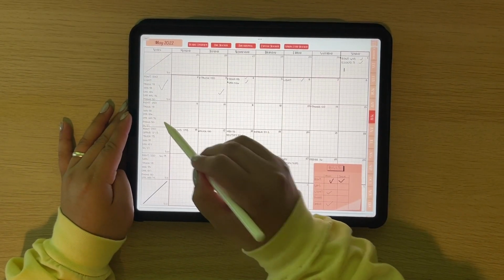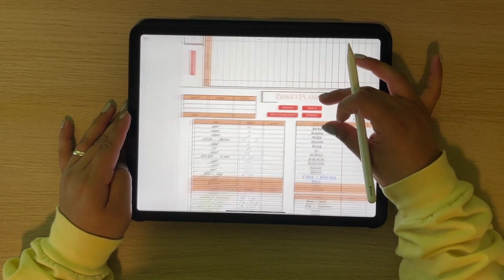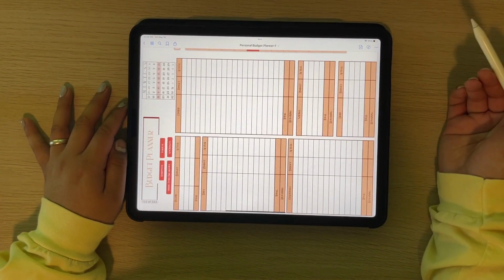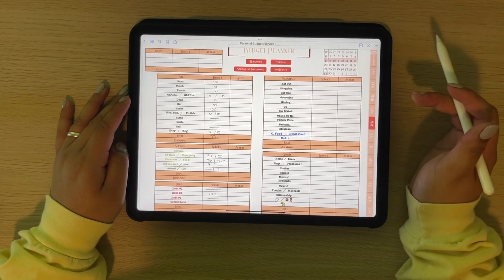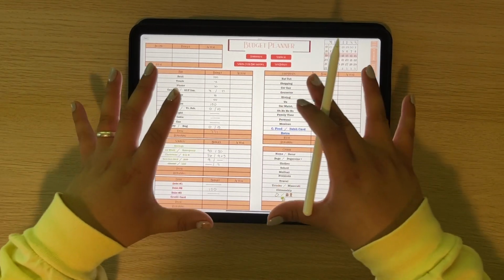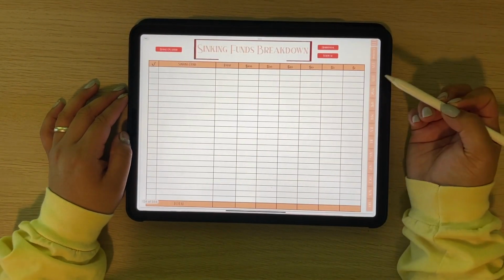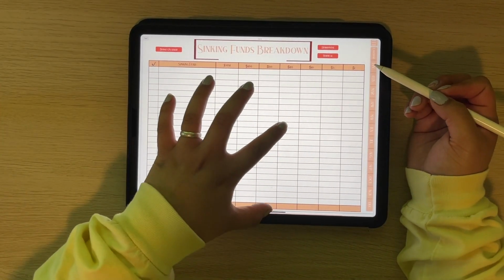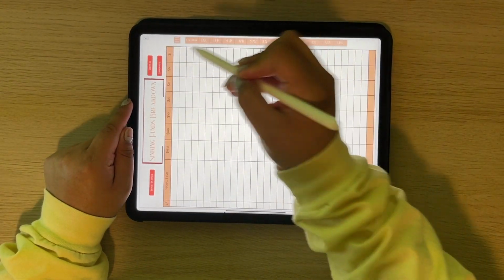So we're gonna go back to week 19. And then up here, as you can see, I did set it up where you could have this horizontal layout or a vertical layout, which is just right there. So I'm gonna go back to the horizontal one. And then once you have all of this, you do need your breakdowns of all your money. So here goes the sinking fund budget breakdown, which is all of the money that you need. And once again, this has the horizontal and the vertical one. You can go back to the horizontal.